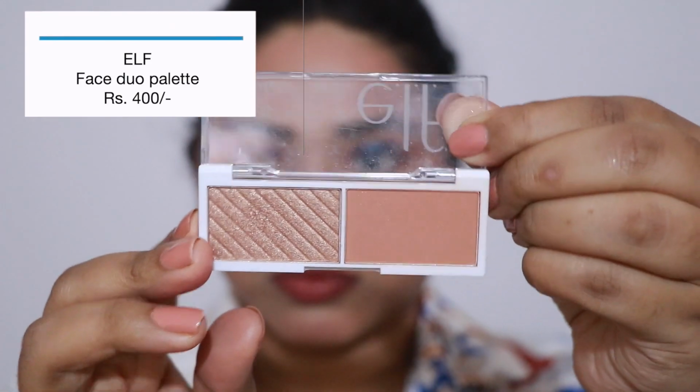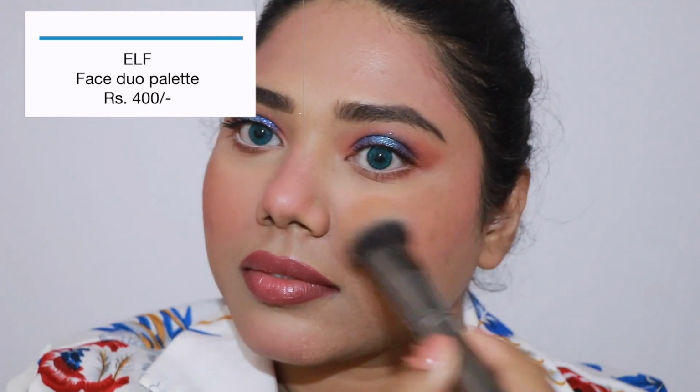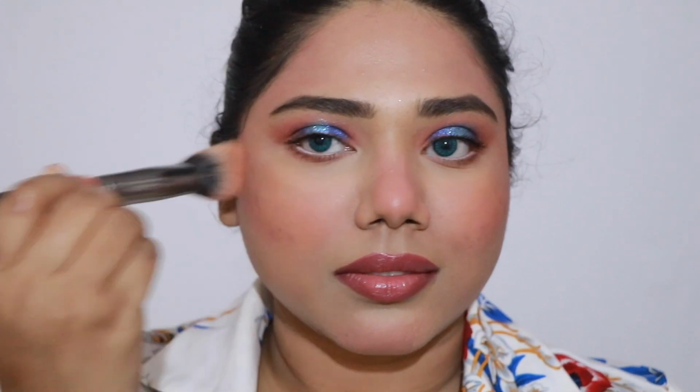So you get a blush and a highlighter in here, and when I saw the blush I thought it's going to be very, very light for my skin, but it works. It did show up on my skin, and that's what matters. The shade is, yes, a little lighter for my complexion, but it still shows up on my skin. Look at that, it just looks so nice, and the formula is good. It just blends out really well.